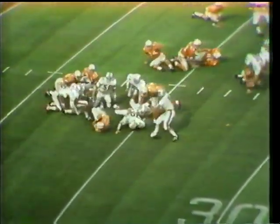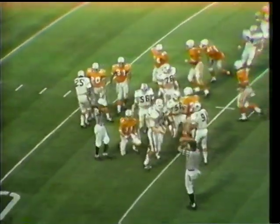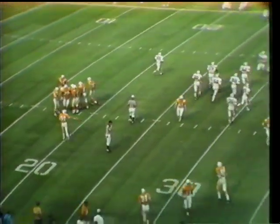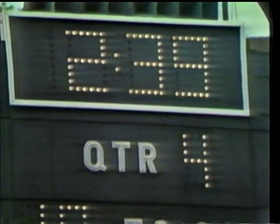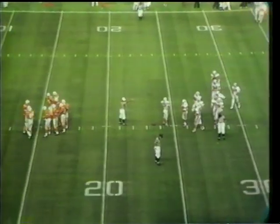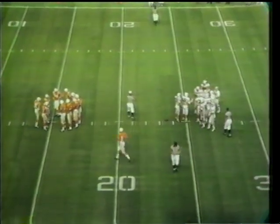Standback is deep. Carmichael has it. Number 11, Carmichael coming out to the 24. Tennessee has 2 minutes and 39 seconds in which to score in some manner. And the problem of the Auburn coaching staff is to not let the joy and exultation of the touchdown have their players celebrating instead of playing football for the next 2 minutes and 39 seconds.